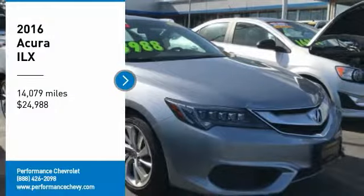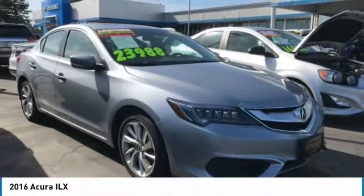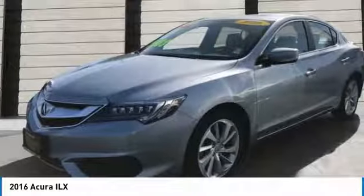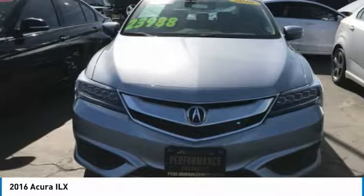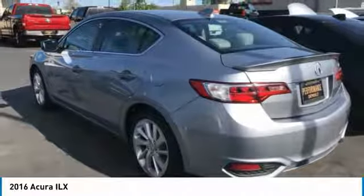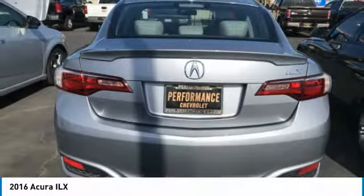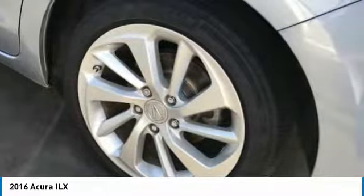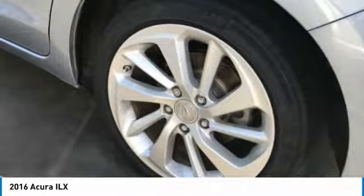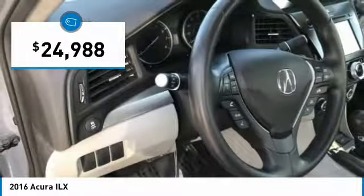We are pleased to show you the 2016 ILX. The luxury in the new Acura ILX includes leather heated seats and a powerful array of voice command and high-end technological advancements, while being powered by a high-performance engine that propels this compact sports sedan quicker than you may expect. If enjoying the drive is something important to you, then the ILX might be the one you are looking for, and is priced below $25,000.